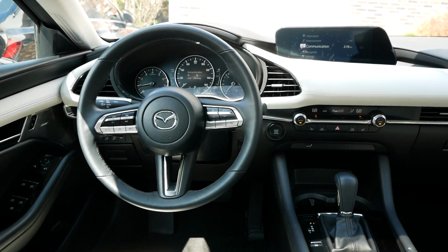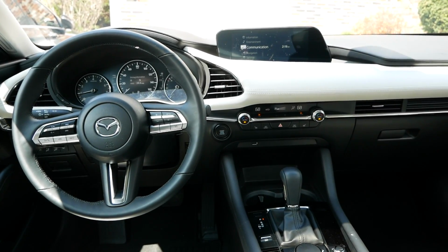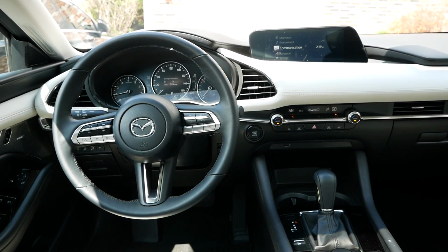Whenever you're talking about a vehicle around $25,000, at that point, this is a fantastic interior. I mean, even at $30,000 it holds up, but at $25,000, there is nothing that comes close to being this nice at 25 grand. Yeah. So I think that's really the standout thing here.